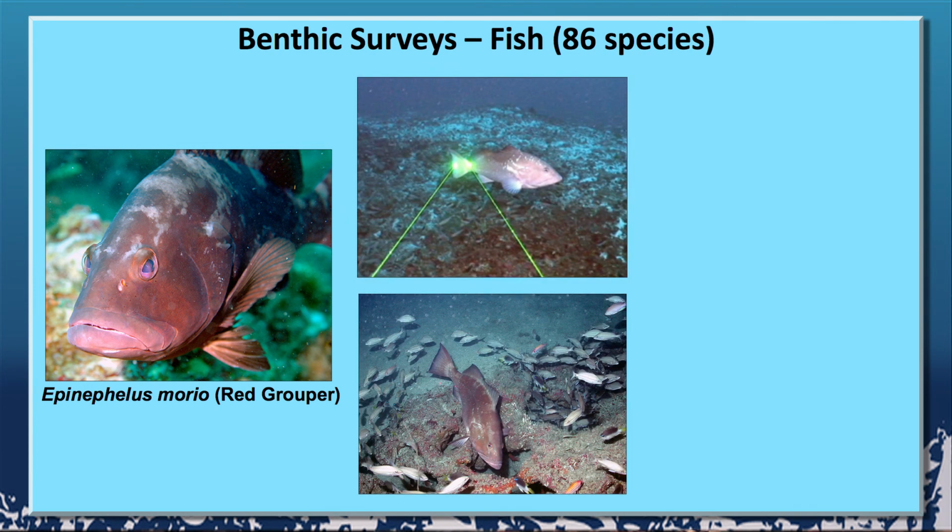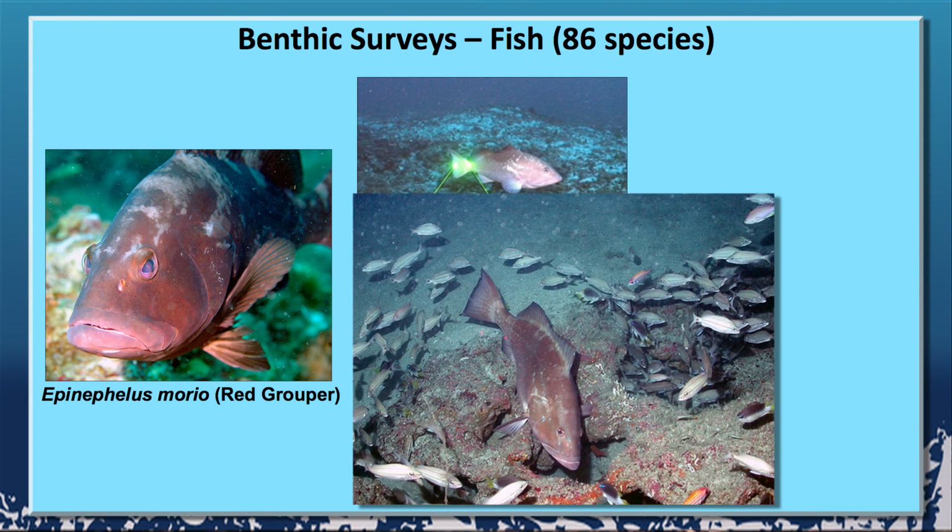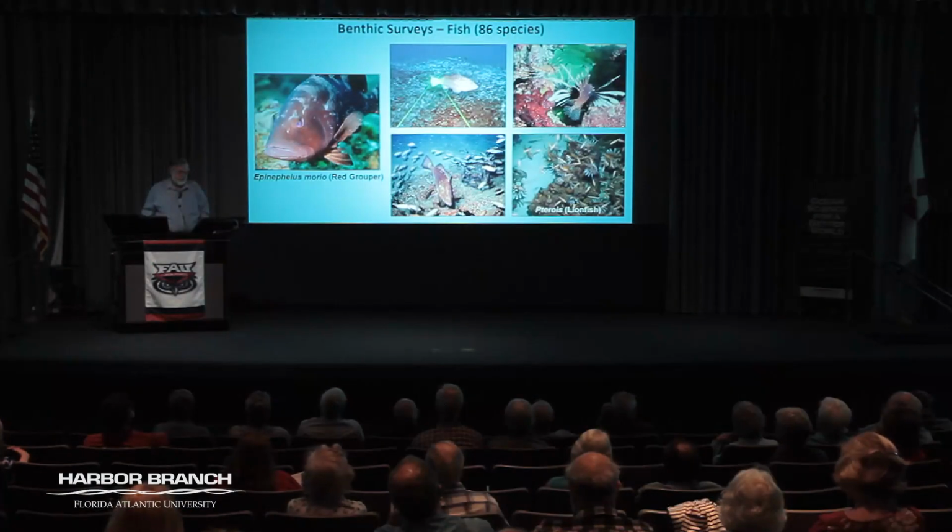And what's really cool about the red grouper is they're basically engineers, and they're down at the bottom, and they make these very large pits. They go up, use their mouths, and move pieces of the bottom around and make these very large pits, which then become gathering spots for lots of little fish. So they basically are ecological engineers.